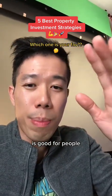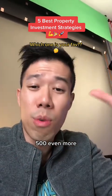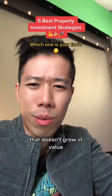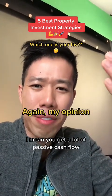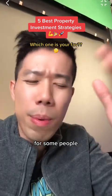This strategy is good for people earning under 150k, not good for people earning 400 to 500k or even more, because they have to pay a lot more tax. And what's the point of buying a property that doesn't grow in value? I mean, you get a lot of passive cash flow, like an extra 200, 300 bucks per month. But so what? Now, for some people, it's a lifestyle choice.